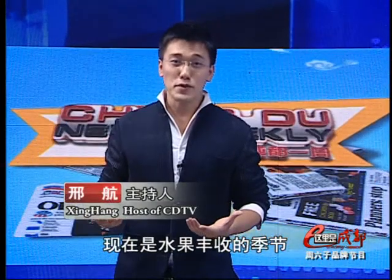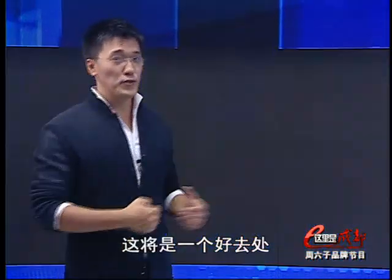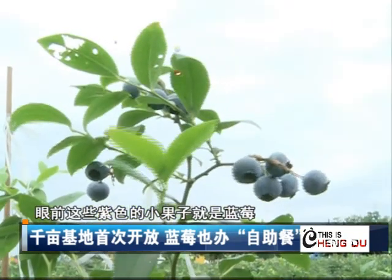It's harvest season for fruits. I really love it. And there are all kinds of picking activities around Chengdu. If you are a blueberry lover, there may be a nice place for you. This is the Blueberry Park based in Anren Town, Daiyi County. These purple fruits are blueberries.